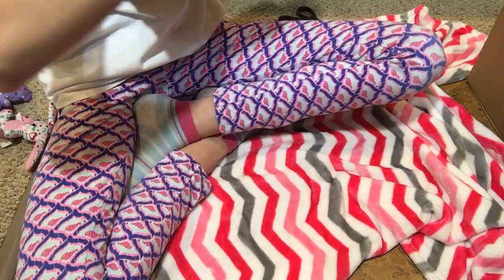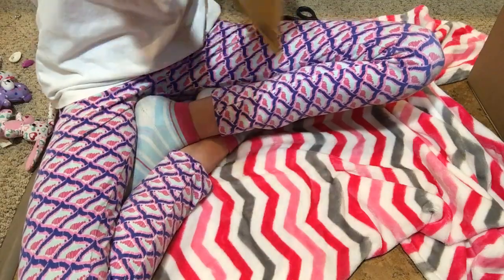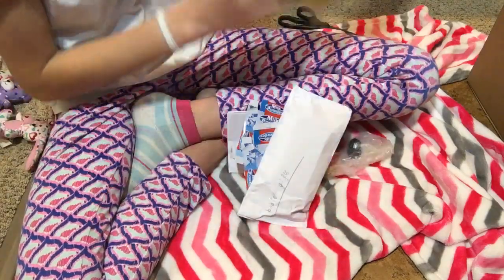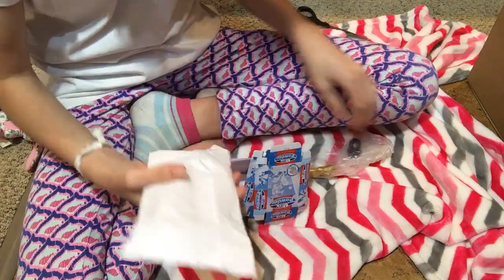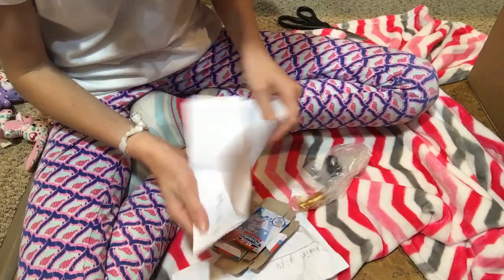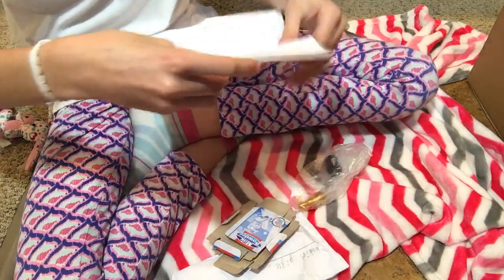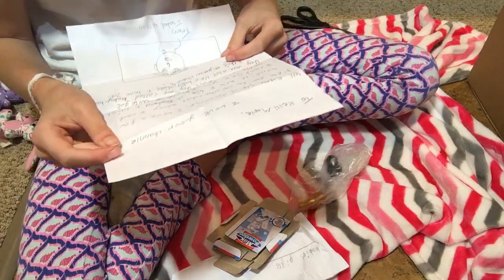Here, I'm gonna just tear this open and take the stuff out. There's like addresses on both sides. Okay. This says, oh, that's for the babies. I think this is probably for me. To Kelly. All right. I love your channel. Tell Emma I said she's awesome. I have a few gifts for her and the other babies.